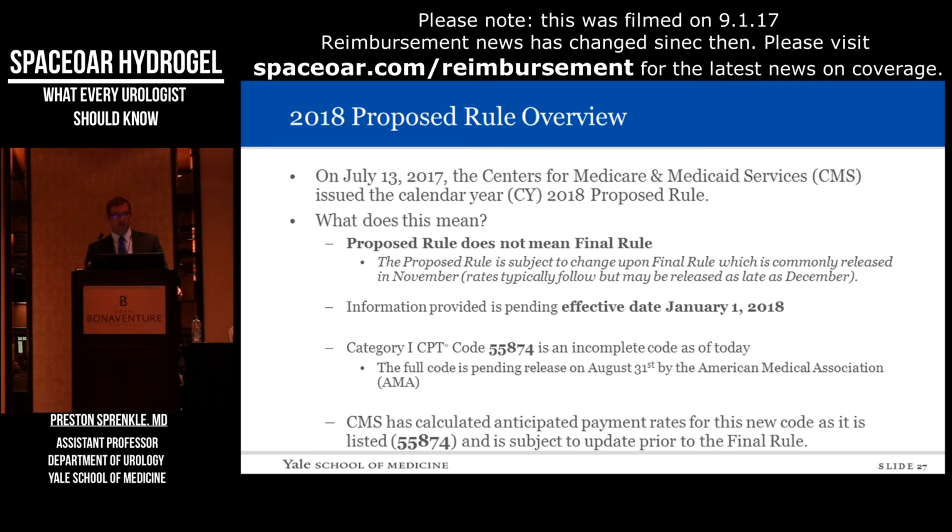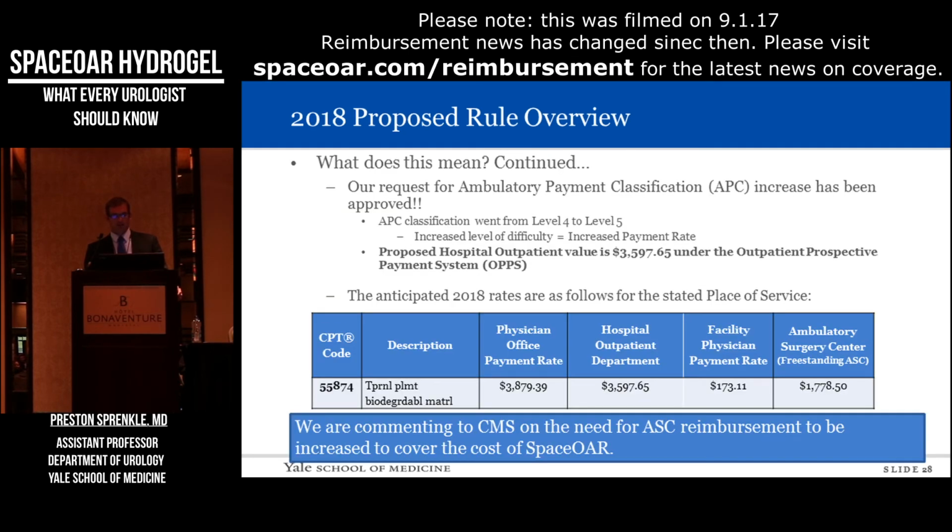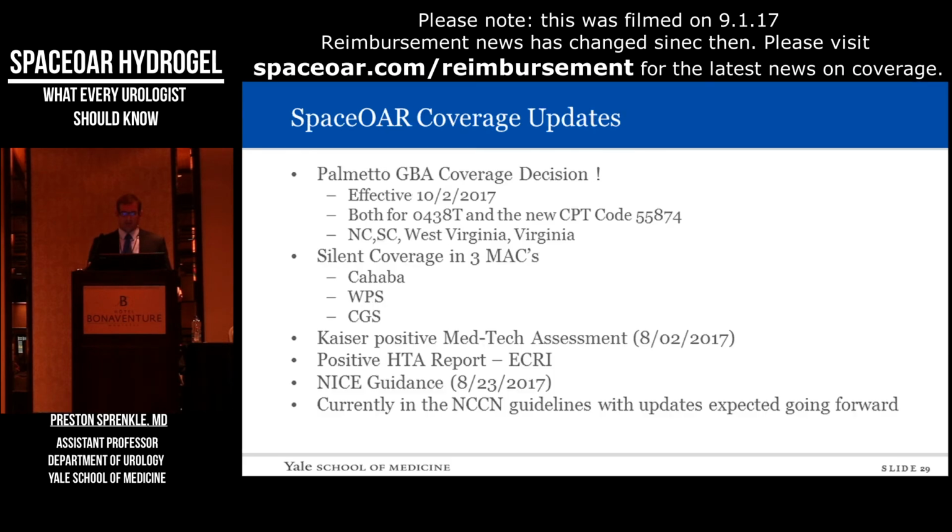Sort of in some more detail, the current code is an incomplete code as of currently. The full code is pending final release, but we again expect by January 1st to have CPT approval. The anticipated rates can be seen here for the transperineal placement of a biodegradable material with very reasonable physician office payment rates, including in the ambulatory surgery center. So they're continuing to evaluate the reimbursement and see if we can increase it to cover the cost of the SpaceOAR as well in the ambulatory setting.